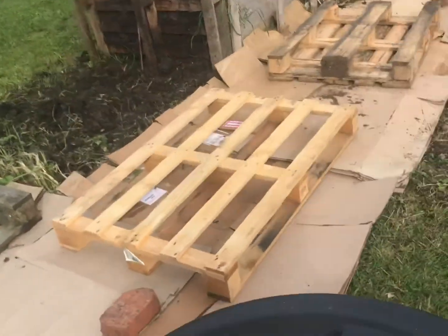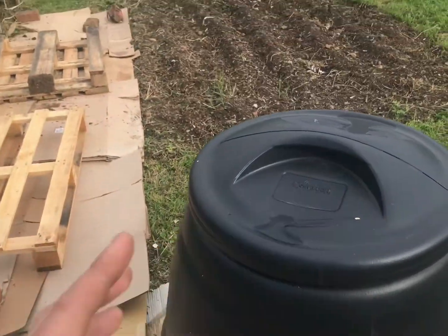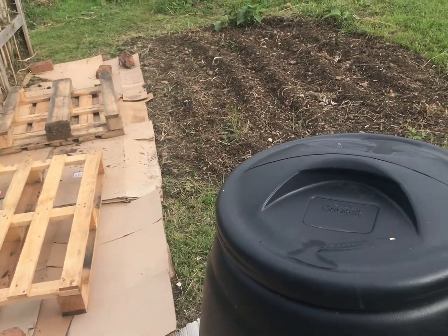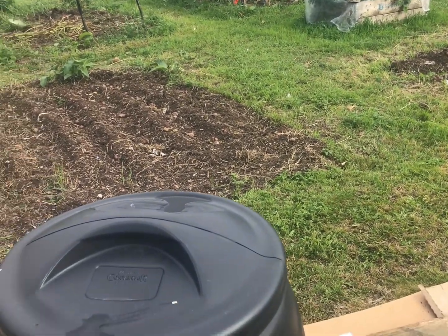Straighten this edge up here. I want to make the bed longer. I'm going to only have like 1 metre wide paths. They don't need to be as big as they are. It's just wasted space, so I can get more crops in.